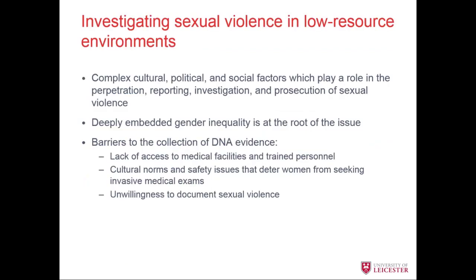Now, when we look at sexual violence in the context of low resource environments, and remember those could be conflict and post-conflict settings, developing countries, remote geographic locations, and displaced communities, for example, which are lacking in the infrastructure to respond to cases of sexual violence in as efficient a way as we do in high resource environments. What we see is very complex cultural, political, and social factors that play roles in perpetration, reporting, investigation, and prosecution of sexual violence. There's also deeply embedded gender inequality, which is at the root of this issue and at the root of very high rates of perpetration of sexual violence in these contexts.